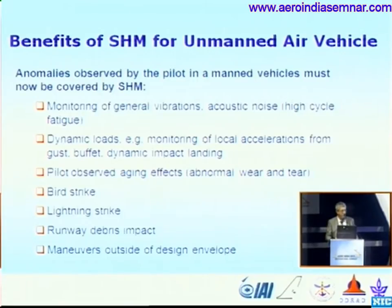And above all, we can track abnormal incidents like bird strike, lightning strike, runway debris, and such events. As a general idea, SHM should provide an additional means for sustaining the airworthiness of UAVs.